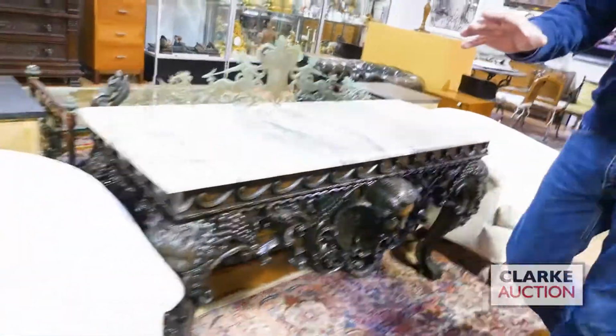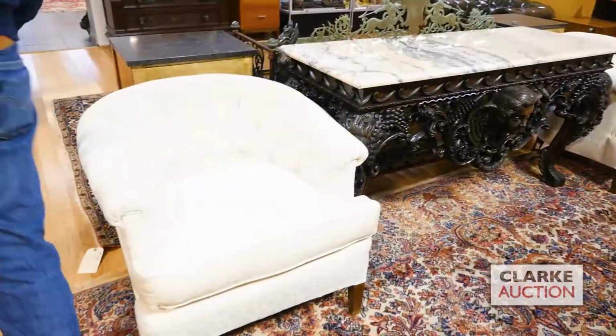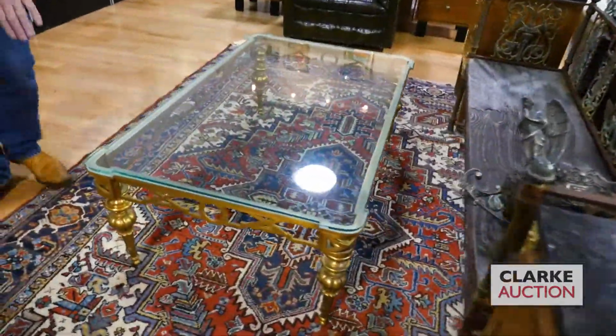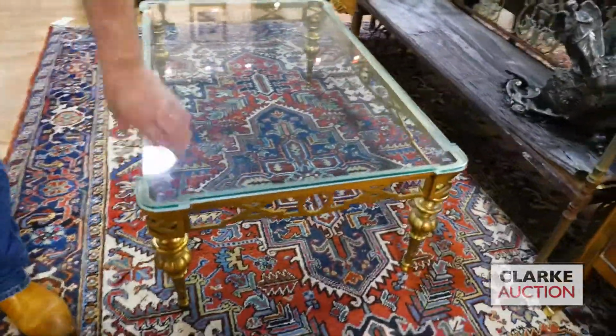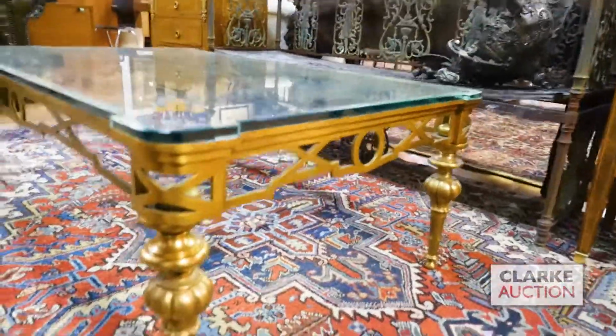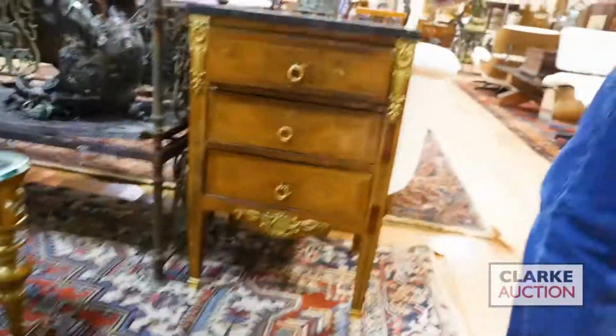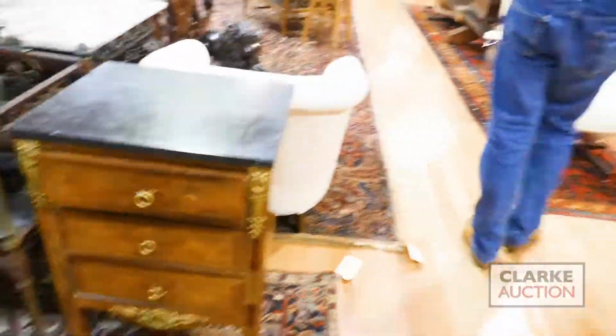Pair of club chairs there. From Arai, right here, atop a Harry's carpet, we have this nice quality solid bronze coffee table. The two little Italiano end tables to the side of it, right here. Okay, the last swoop, Steve.